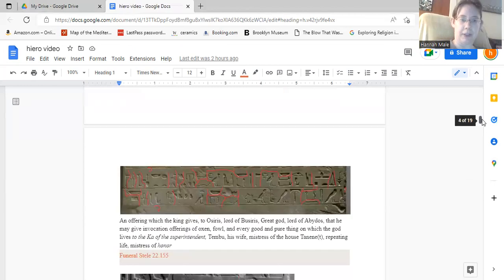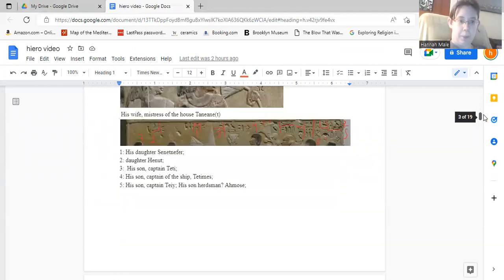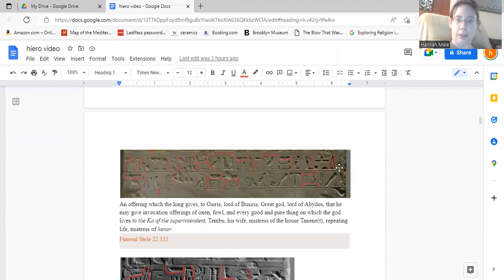And then this last zooming in image looks at the offering formulae part of the stele, so this chunk down here. So that's where I zoomed in. So an offering which the king gives, an implied to Osiris, Lord of Osiris, great God, Lord of Abydos. So this hieroglyph is the great part of the great God. So there should be a further red line in that chunk there as well.